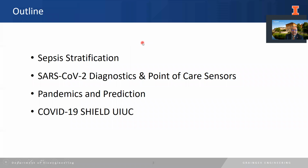So I'll give you a case study around sepsis stratification work that's going on in our group and how it might apply to what we're trying to do. Then I'll talk about SARS-CoV-2 diagnostics and point-of-care sensors, and finally give some thoughts on pandemics prediction and the work here at UIUC.